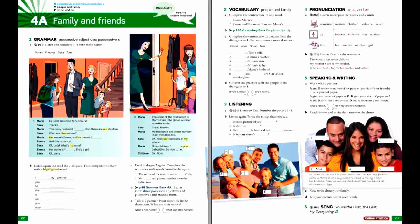2.26. Computer. Woman. Children. Welcome. 7. Up. Brother. Husband. Son. Mother. Bird. Her. Mother. Number. Girl.